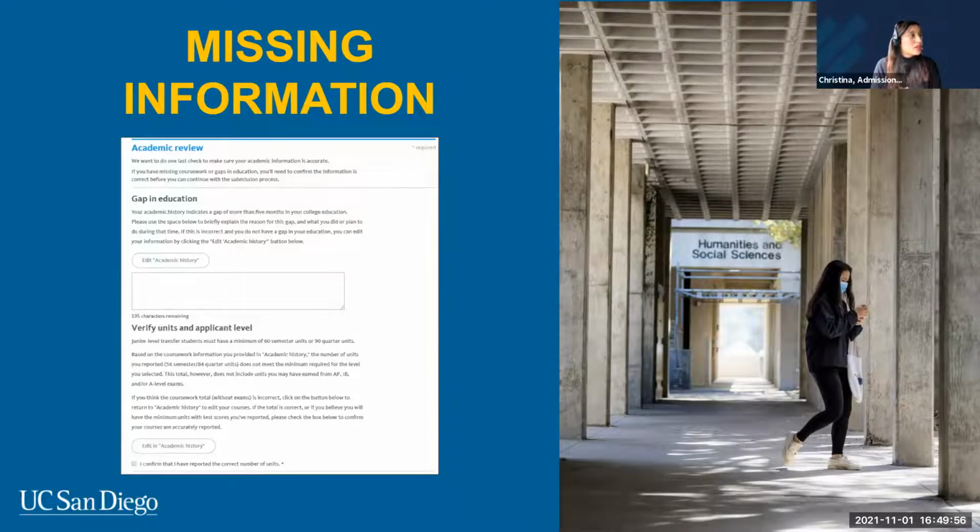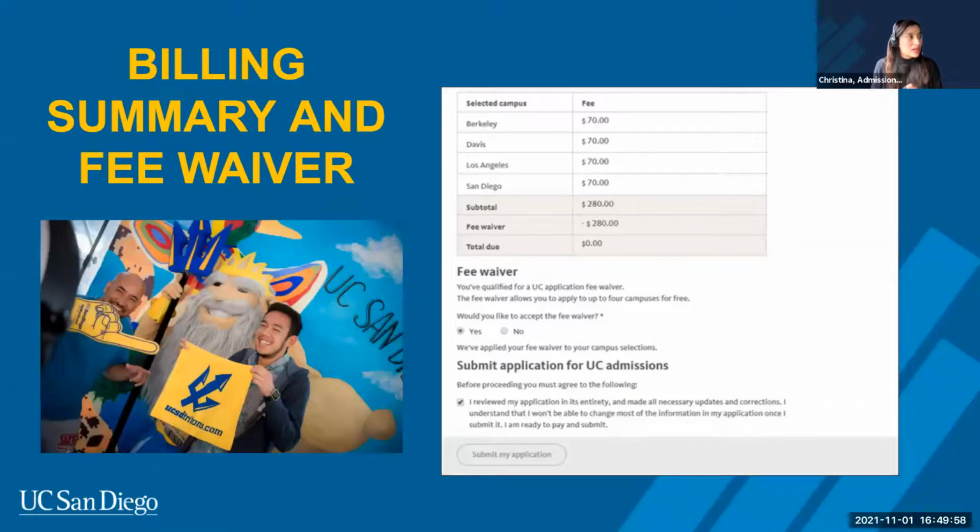In our next slide, we'll talk a little bit about billing, the summary, and the fee waivers. One of the questions we get asked quite frequently is who's eligible for a fee waiver. This information is available on the University of California Office of the President's website, but students who are eligible for a fee waiver are California residents, permanent residents, and students who qualify for AB 540. These are students who went to high school at least 3 years in the state of California. And then they also need to meet a funding need. So if you're one of those students, know that you will most likely qualify for a fee waiver.